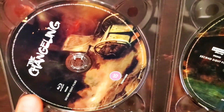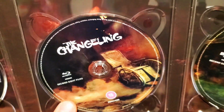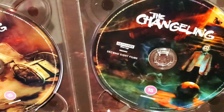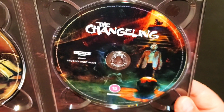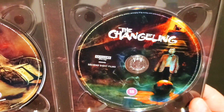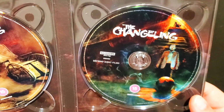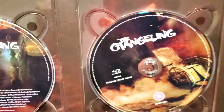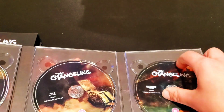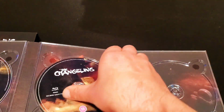Open this sucker up and yeah, great stuff, guys. You got a Blu-ray disc that I imagine is region locked or region B because this is a UK release. And then you got the 4K disc right here, which is likely all region and can play on any 4K player. At least I hope so, because I don't have a region-free 4K player. But I love the images on these discs. They're so incredible. We'll go ahead and take the disc out because I think there's some stuff behind it as well.